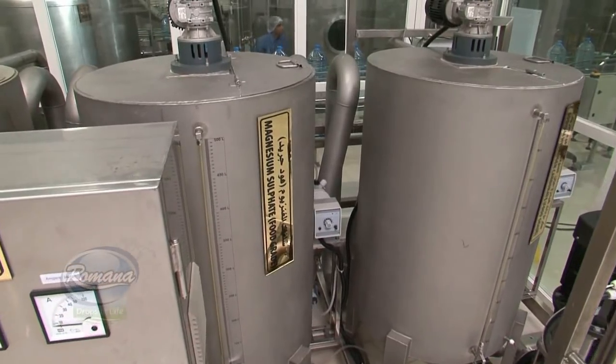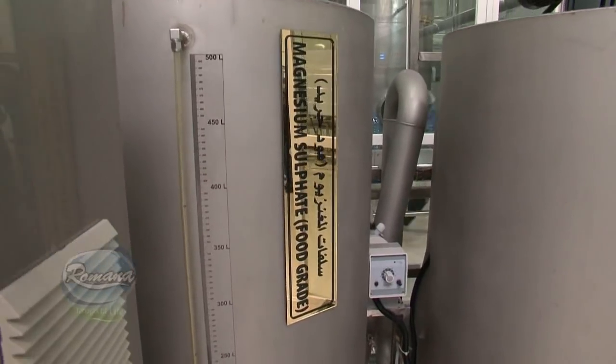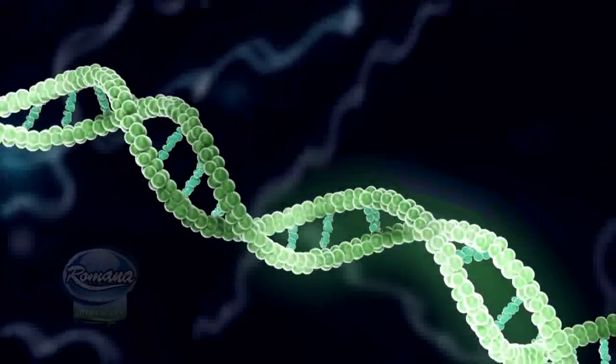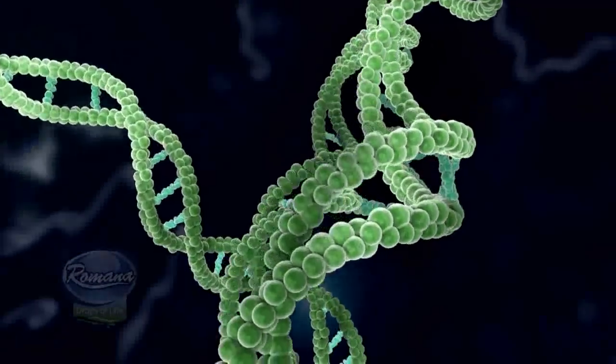One of the minerals dosed is magnesium, which is a natural tranquilizer and muscle relaxant. Called the anti-stress mineral, it aids in relaxing nerves, relieving tension, and assisting digestion. Magnesium is also involved in the formation of proteins and DNA. It's important for the production and transfer of energy, muscle contraction and relaxation, and nerve conduction.